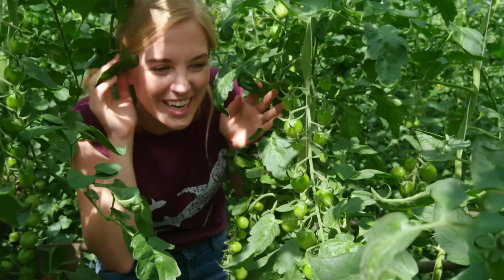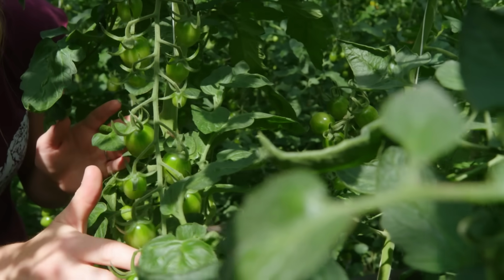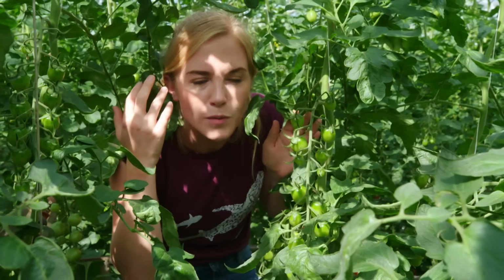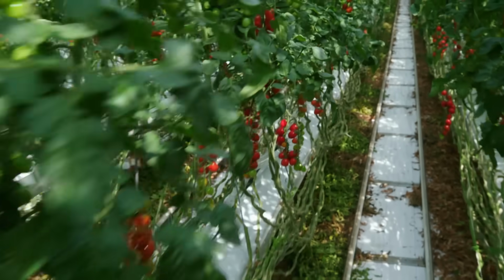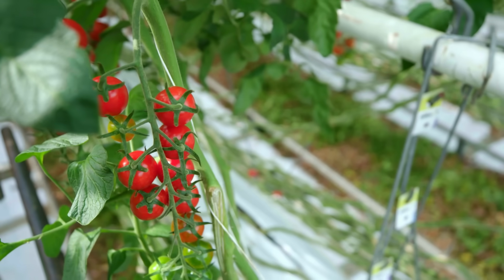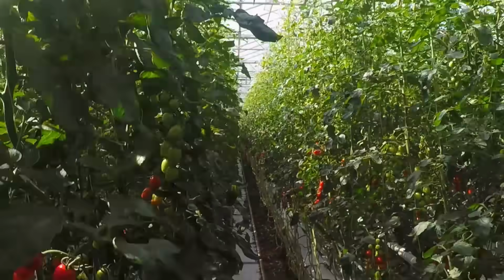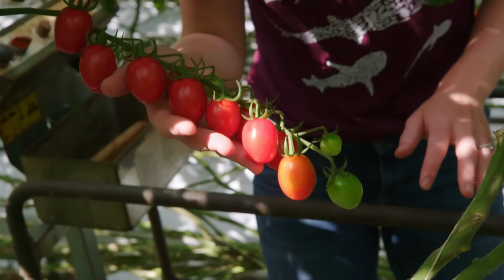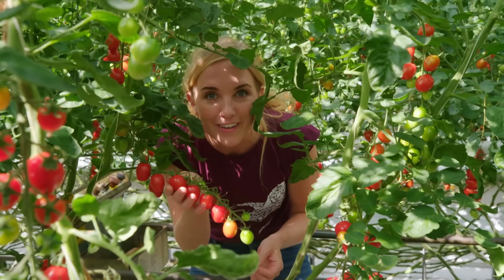Just 4 weeks later, and those flowers have now grown into tomatoes. But these aren't quite ready to eat yet. We say that they're not ripe, and we want to find some that are. The tomatoes ripen and turn red by making more glucose. These tomatoes are about 9 weeks old. They are red and juicy, and I think they look good enough to eat.